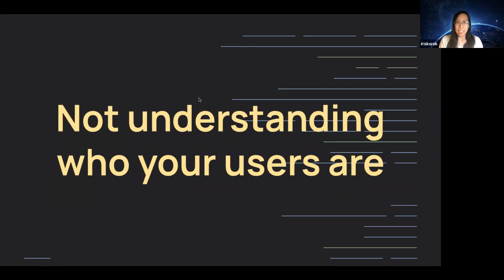Another pitfall is not understanding who your users are. You might say, oh, we're designing for everybody. That's not possible. Please don't do that, because then you end up designing for nobody, right? You really want to understand what they actually do and what they actually need. There are a lot of examples of startups that failed because they didn't address a real issue, or they did not focus on who their user would have been.